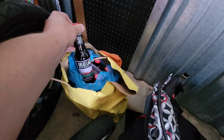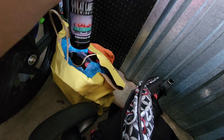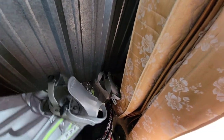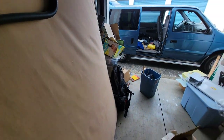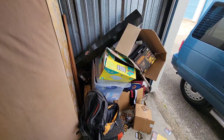Interesting. Great Lakes beer. Christmas ale. Man, one of my favorites. Good till 2/15/21. That's not too out of date, huh? I ain't drinking it. Alright, right there. Snowboard. Alright. Well, we got this last stack of stuff here. Oh, right there. What is that?